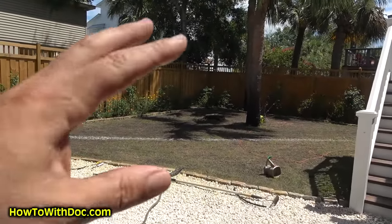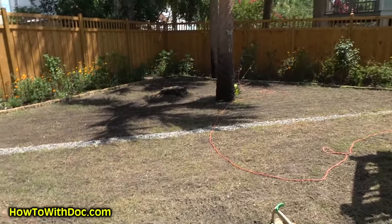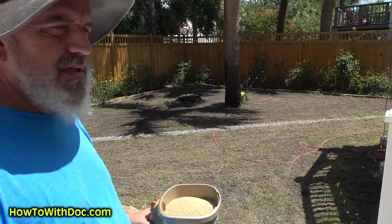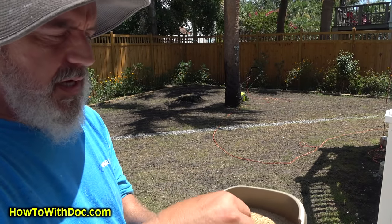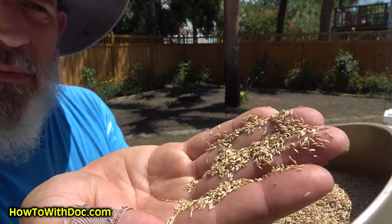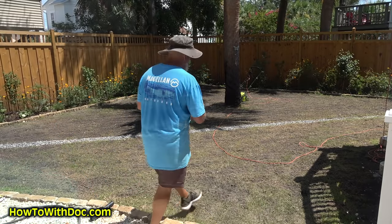So I'm just gonna spread it out, and after I get all that seed down, then I'll actually come with the Sunjo and scarify this whole thing again. Stop chasing lizards. Anyways, this is what the hybrid seed looks like. It's really tiny. Interesting.